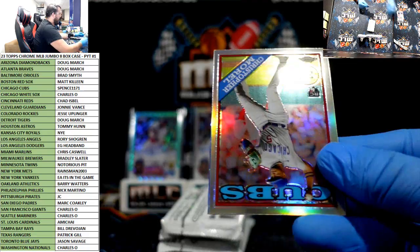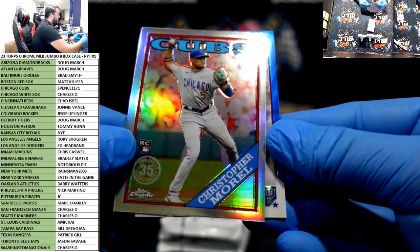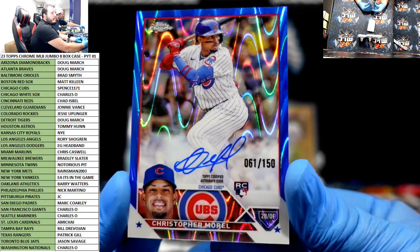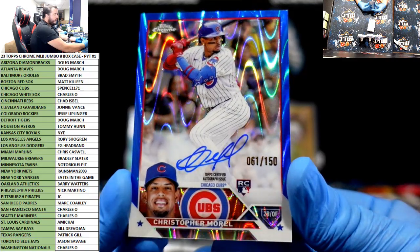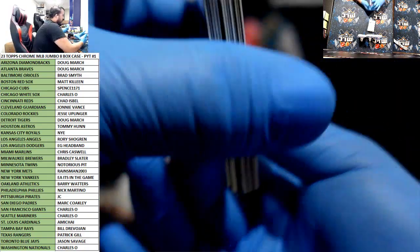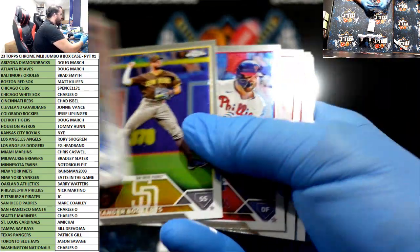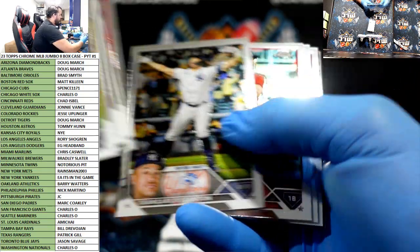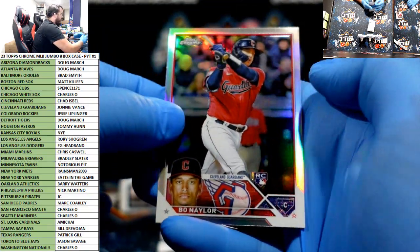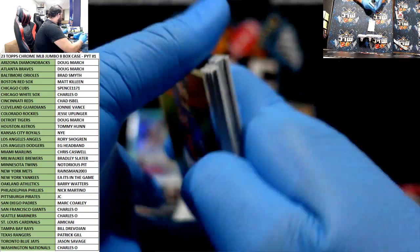We could have time. Cody Bellinger. Right here. Color match. Christopher Morel. Blue Wave, or whatever this one is, to 150 for the Cubs. Not Wave, whatever. No, it's not Lava either. There's just too many damn parallels now. Ray Wave? Yeah, I think that's it. Ray Wave. You're right. Adley, Bo, Didi Naylor. What, we only see one sonar so far?